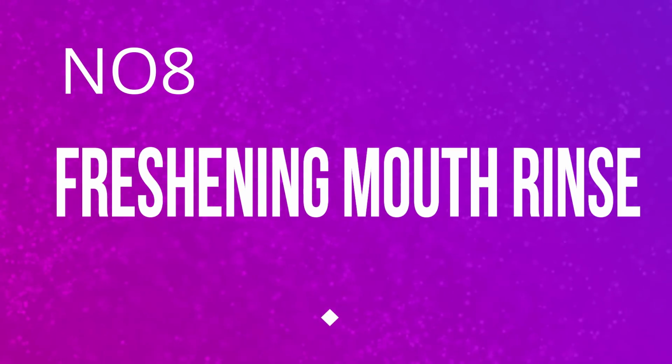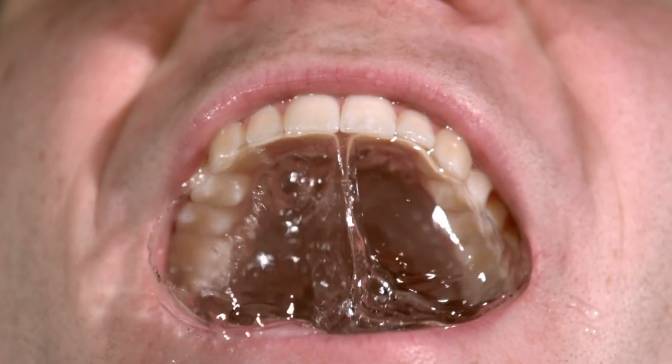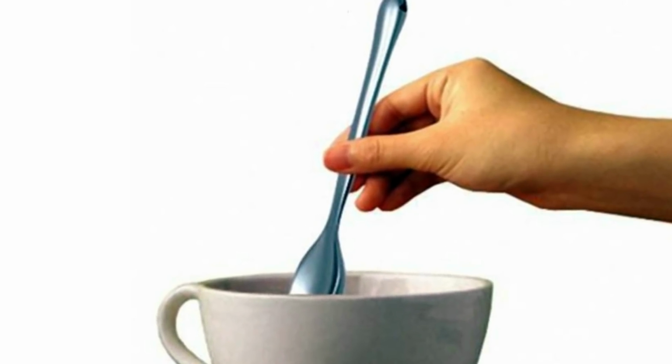Number 8. Have a freshening mouth rinse. Kill the bacteria that causes bad breath with a baking soda mouth rinse. Stir a teaspoon of baking soda into half a cup of water until it's dissolved. Swish this around your mouth and gargle with it, and make sure not to swallow. Repeat daily for healthy teeth and gums.